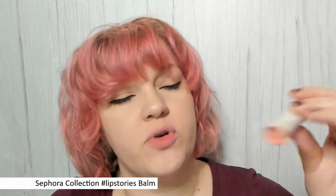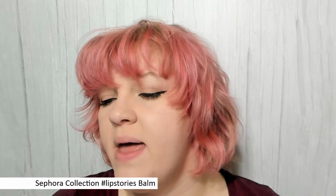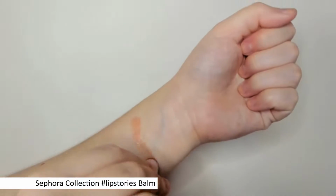Next, I have Sephora's own brand. I think it's the Sephora Collection. And this is their Lipstories Balm. They had a whole collection of the Lipstories lipsticks, which are really cute, but I wasn't really into bullet lipsticks at the time. And then they came out with a range of tinted lip balms. This one is the shade Ditching Class.